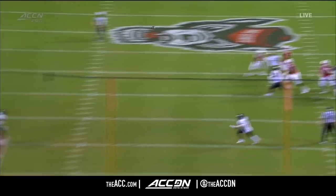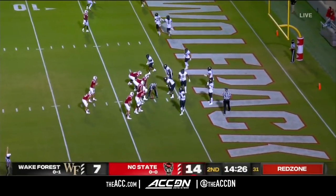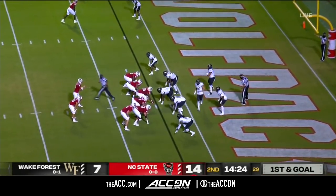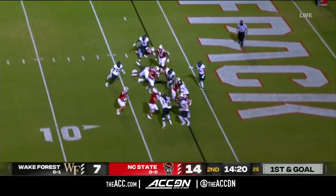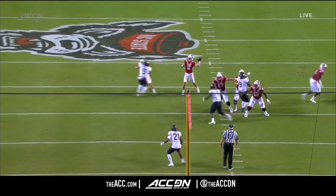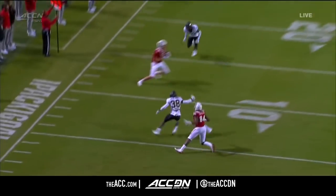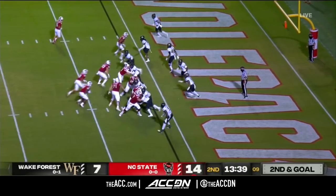It's a fake wide receiver screen. Angeline bluffs the block, and then he gets up the sideline. It's a really well played, really good play design, really well seen and executed by Bailey Hockman. Throwing the ball 9 for 9, 134 yards.